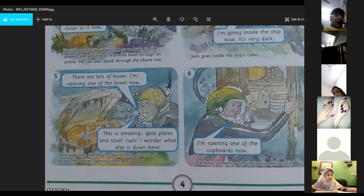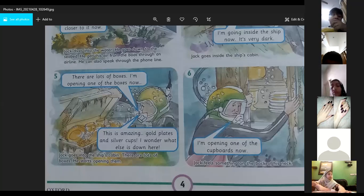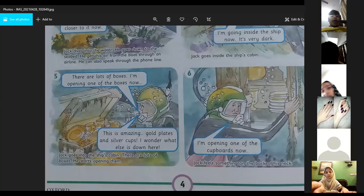Can you see your screens, page number 5? Yes, Muhammad Musa. Teacher, I have no book. You don't have a book? Please buy your books as soon as possible. Till then, you can write your answers on your rough copy. Okay? Okay.